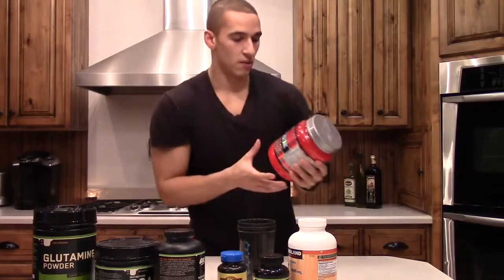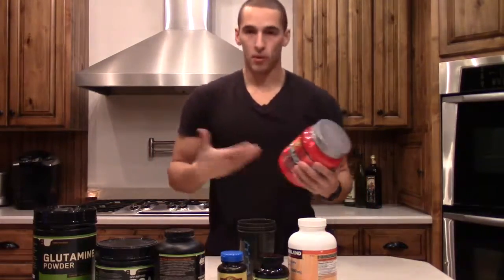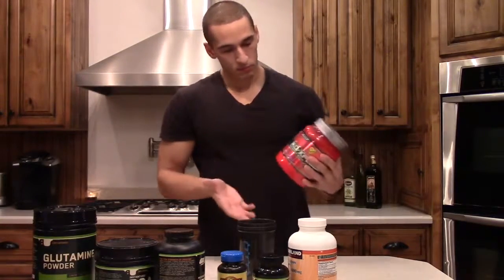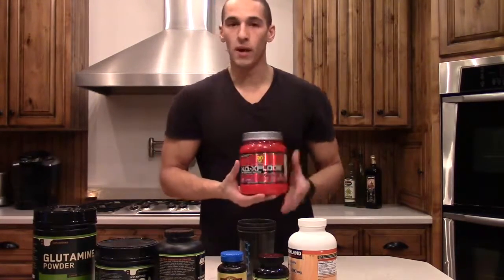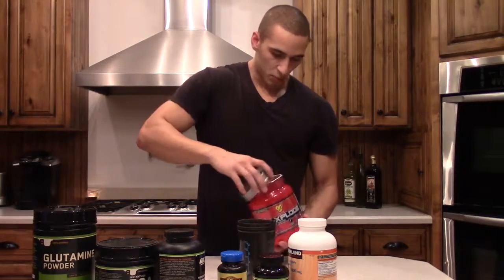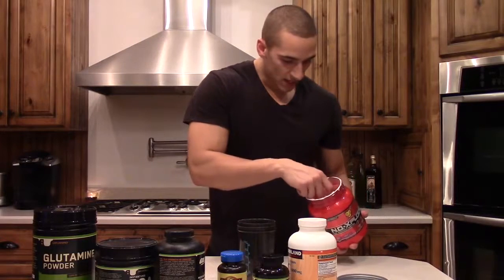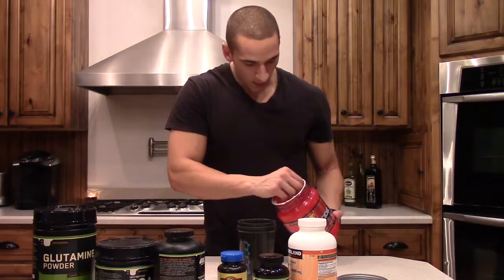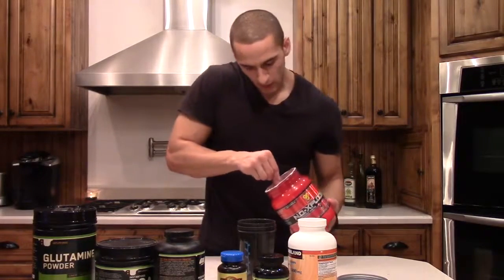Last but not least, guys, my pre-workout drink, or my pre-workout powder, I should say. I take NO Explode. Today, we're doing the grape. First time trying the grape. It's delicious. This is a pre-workout that I've been taking for the last few years. Absolutely love it. And honestly, I don't see myself going off of it anytime soon.